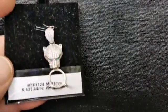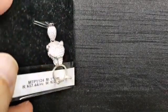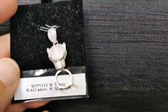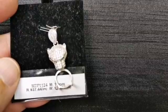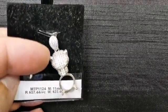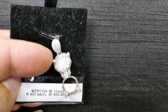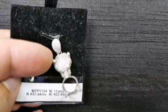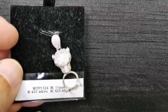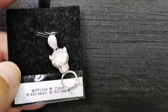But this one, I don't know. I think that Jaguar head is crazy cool. This one not on our website. I think this is a new one. No, this is on our website, I think. Or maybe it's not. I don't know. It's not in the very most recent shipment, which I haven't even taken pictures of, but it was in the previous shipment that may or may not be on the website yet. Anyway, MTP 1124 for an 11 millimeter round.